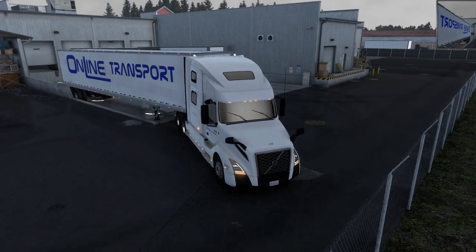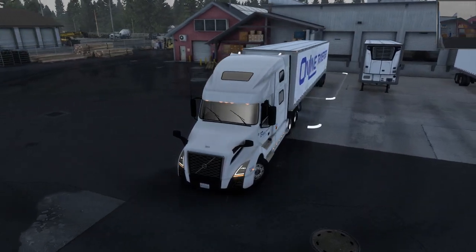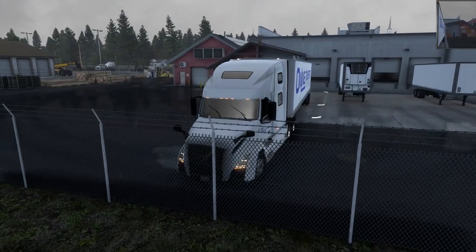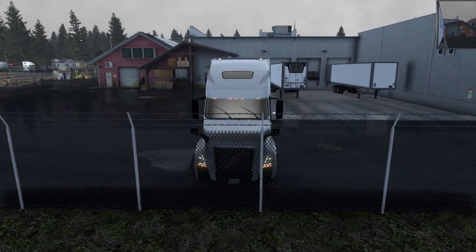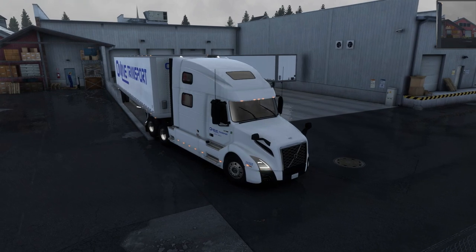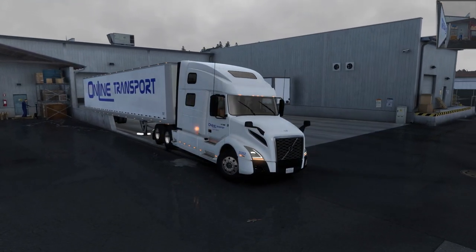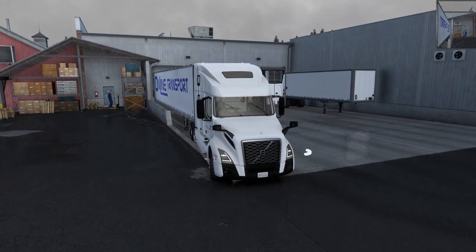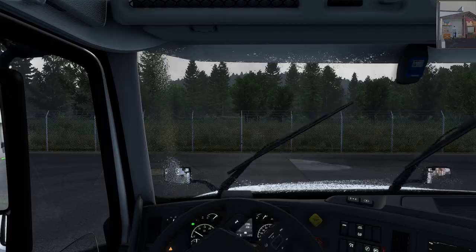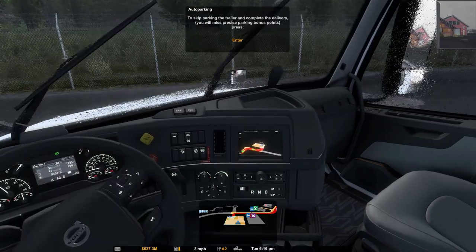Just scraping the trailer all the pieces up. I don't know if we're going to be able to get it in there, that's the problem. Don't like that at all. But it's kind of a start. We can kind of work with that. It wasn't the best.